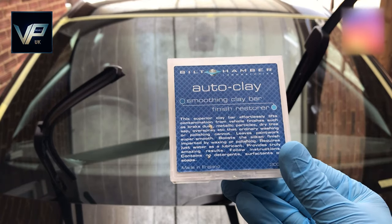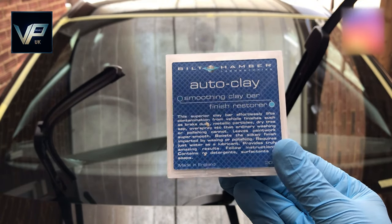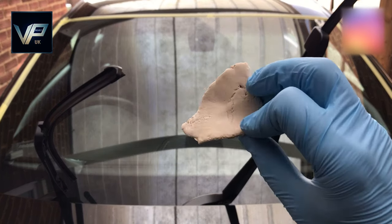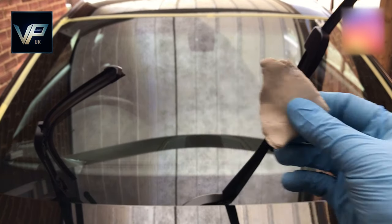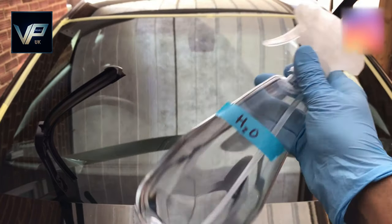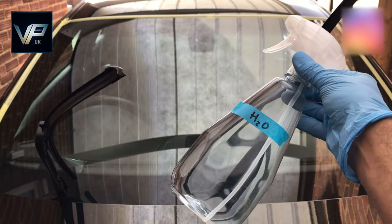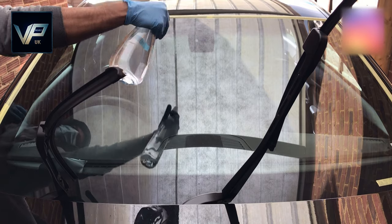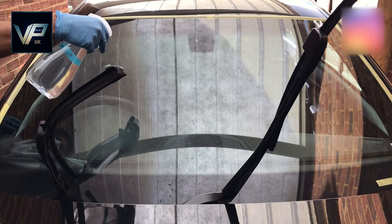Now, glass is actually porous, which means it actually has pores in the glass. So with the blade, we've exfoliated the surface, but what we want to try and do now is pull out as much of the contamination from the pores as possible. So for that, we're going to use Bilt Hamber clay, because you can use water as a lubricant. So that's one of the reasons it's one of our go-to clays. And what we're going to do now is just try and grab as much of that contamination as possible.